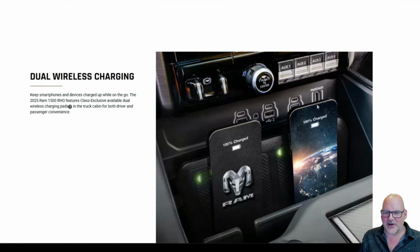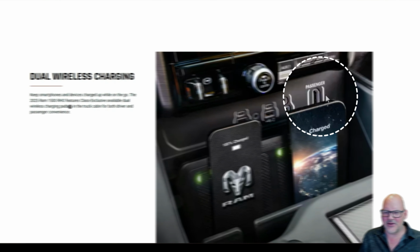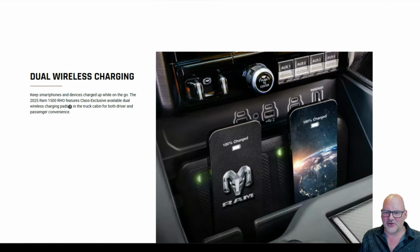So this is the screen right here. I saw a passenger HDMI port, and I'm guessing that you can plug something in here to watch movies on that passenger screen. So it's a little nice extra thing. And plus dual charging for your phone, so dual wireless charging.